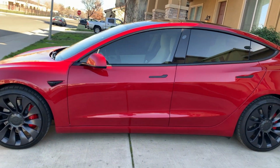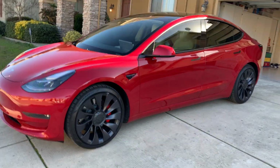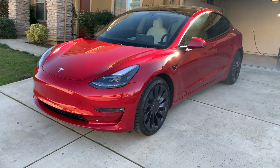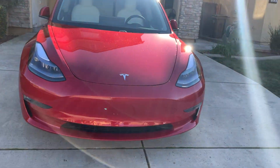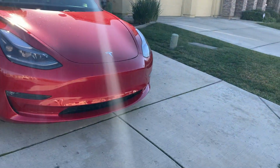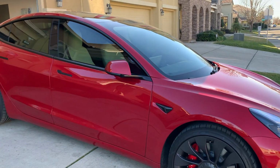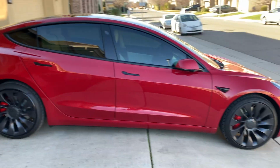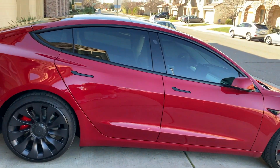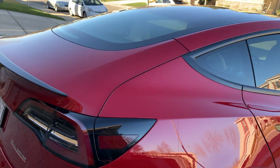So it's been 1,000 miles driven now on my Tesla Model 3. Actually, it's been 1,200 miles now. And I picked up a Model 3 Performance towards the end of, I believe, December. So I've driven it over 1,000 miles in the past month, and it's kind of crazy how much I've driven. Actually, it's been probably 3 weeks. Crazy. So 300 miles a week. I know. A lot of driving.